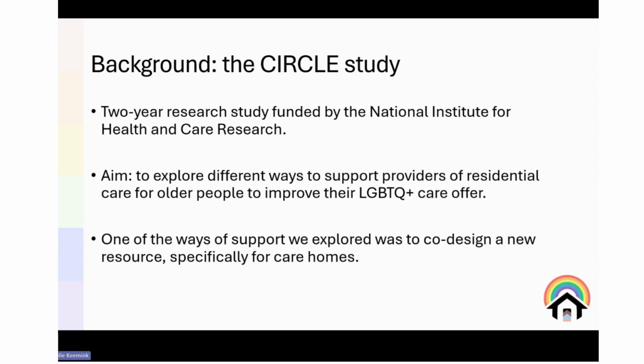One of the ways was to design this new resource that we're launching today. Some of you will have also attended our community of practice meetings, which was another way that we were supporting providers. But today we're here to talk about this new resource that we're launching.